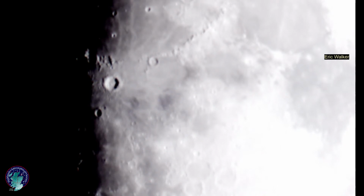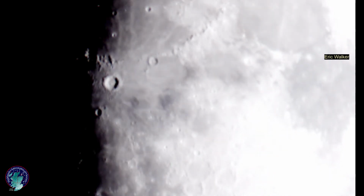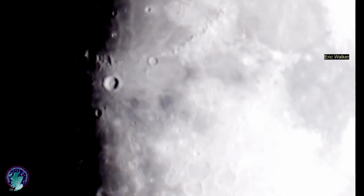So I think in the future of these things, Eric, what we can have is several telescopes running at the same time on these missions, and we can switch to screen shares from other people's live views. I mean, we would just need to allocate someone to produce that show, but it's certainly feasible.